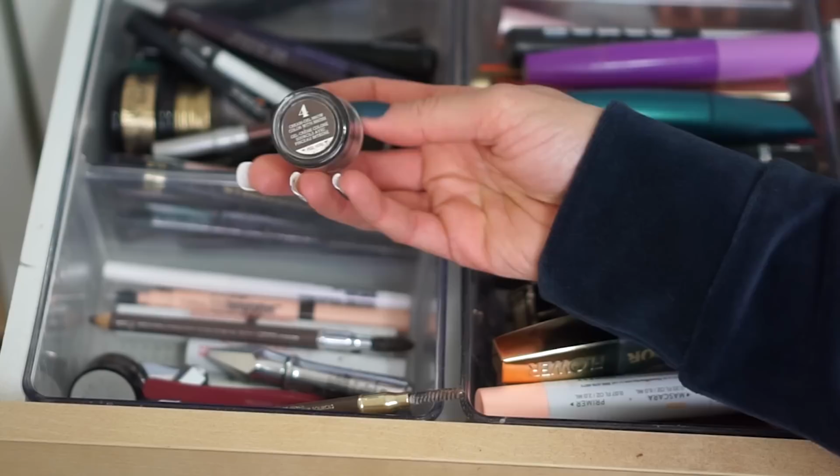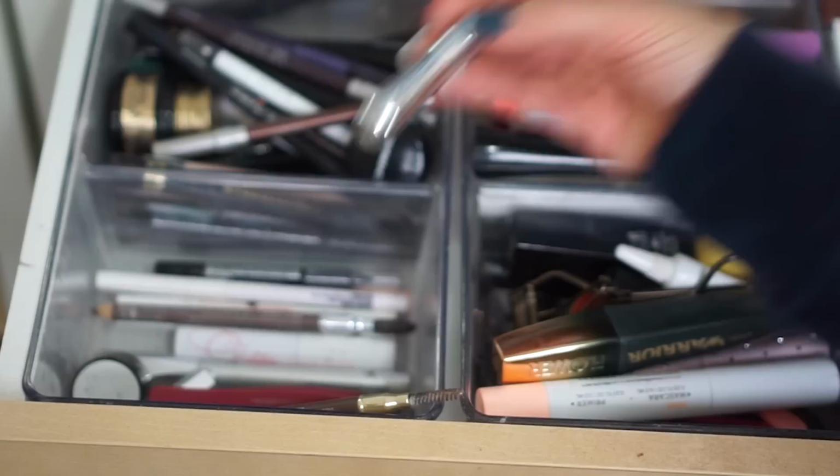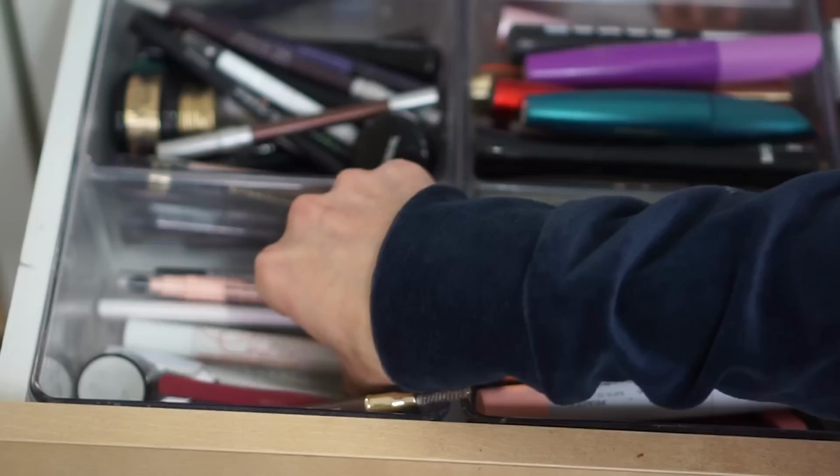Giving this away, number 2. I think I'm going to keep this actually from Chela. It's the eyebrow defining gel for when my Anastasia one runs out. The Chela Tantalizing Taupe Eyebrow Cream. This is really good. So I'm going to keep that too.